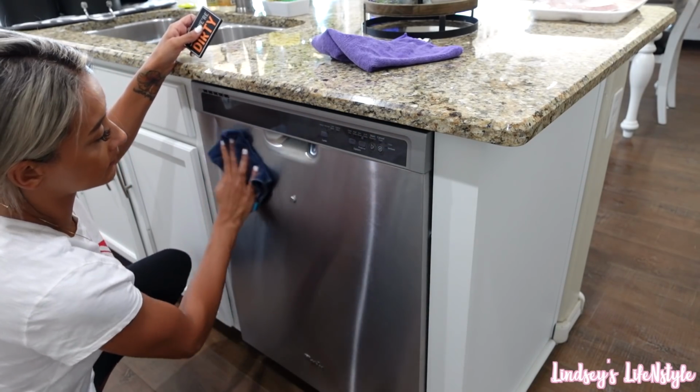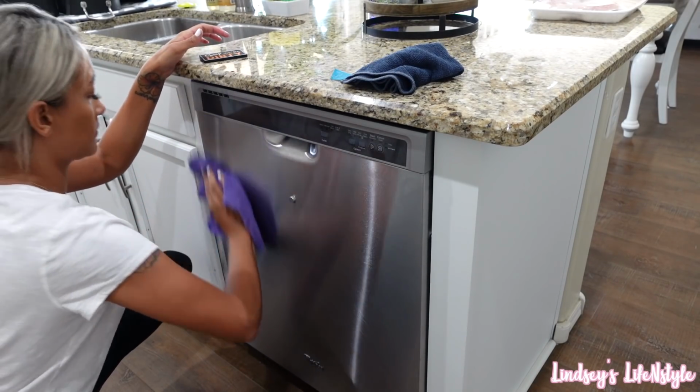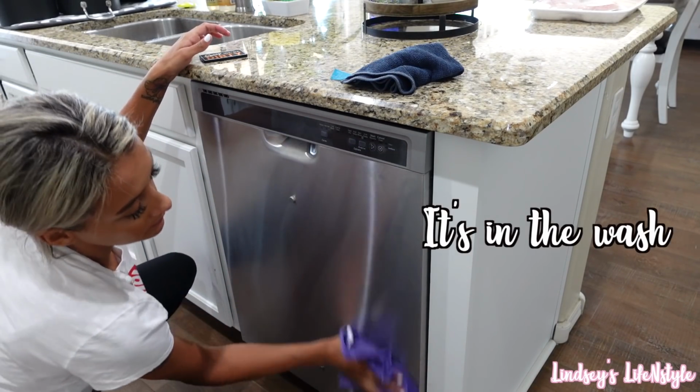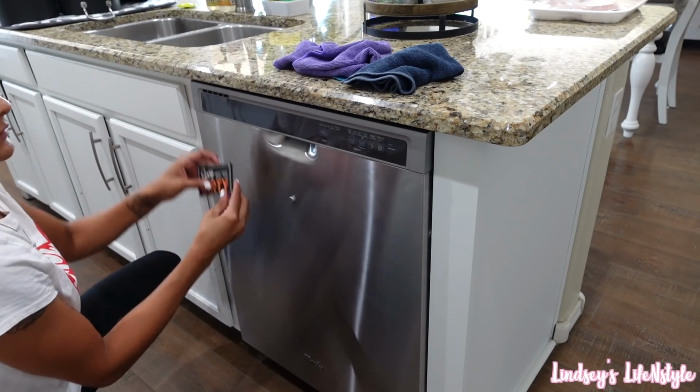And what I'm using on my stainless steel is the stainless steel e-cloth. I don't have the drying cloth. It just kind of buffs everything out and makes it look shiny. So I just went ahead and used a regular microfiber towel.